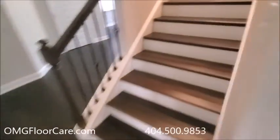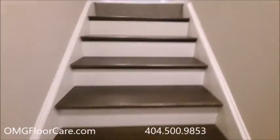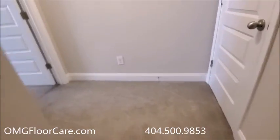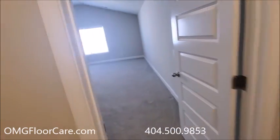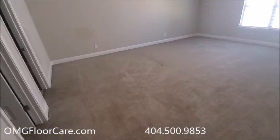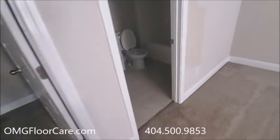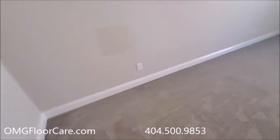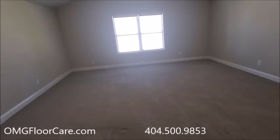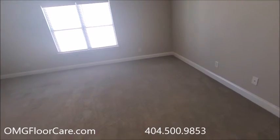And then up the stairs, got a tiny little L-shaped hallway here. Then a ginormous bonus room. I guess it would be a bedroom since it has a closet and a window, which I guess is the qualifications. Looks like it's about 20 by 15 or so.